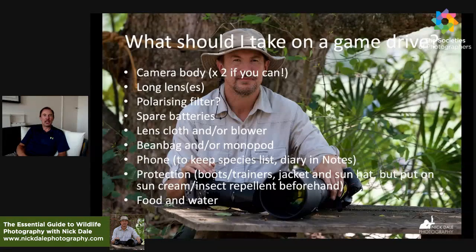Now, when it comes to the actual game drive, or when I say game drive, I mean photo shoot out in the field, then what do I take? Again, I don't really take that much. I certainly don't take a camera bag. I just take my 2 camera bodies, my D810 and D850, but obviously that's a bit more expensive. But I also take my 800mm lens, my 80-400, and then maybe the polarizing filter.